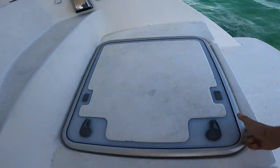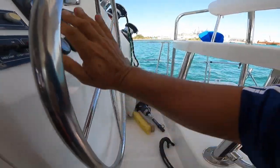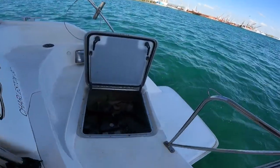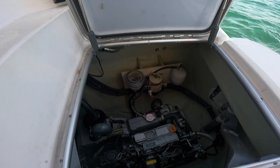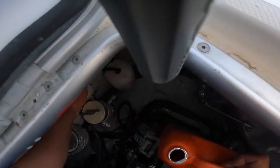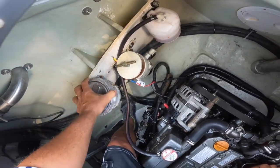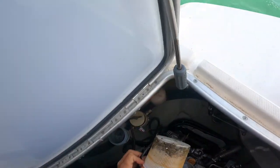Engine number 2. Starboard side. Let's get that steering column out of the way. Engine number 2. Looks like it needs a little coolant already. So I'll grab that before I even head in there. That's good cleaning.